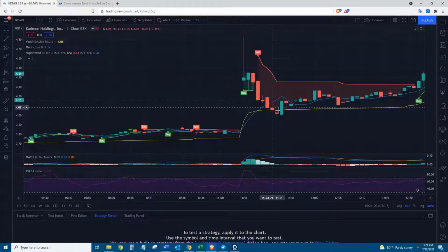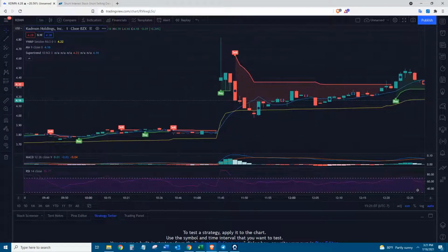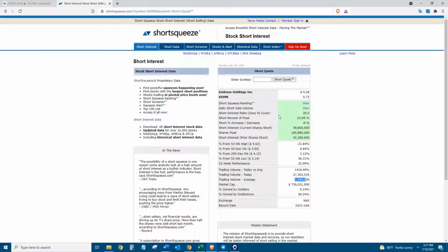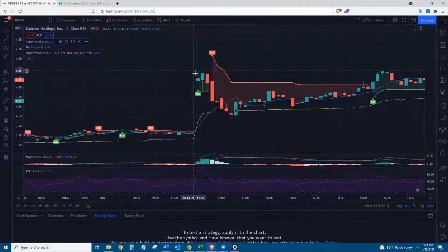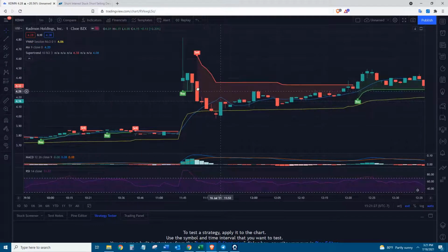That let me know right there that a lot of people were ready to take their profits, and there was a lot of shorts coming in to short this thing. Regardless of the great news that was there, just knowing this information made me think, man, a quarter of these people are ready. And the days to cover was very short as well, 20.5 days, so there's no telling how long those shorts would have been holding there. But anyways, you had a lot of people ready to short this thing.